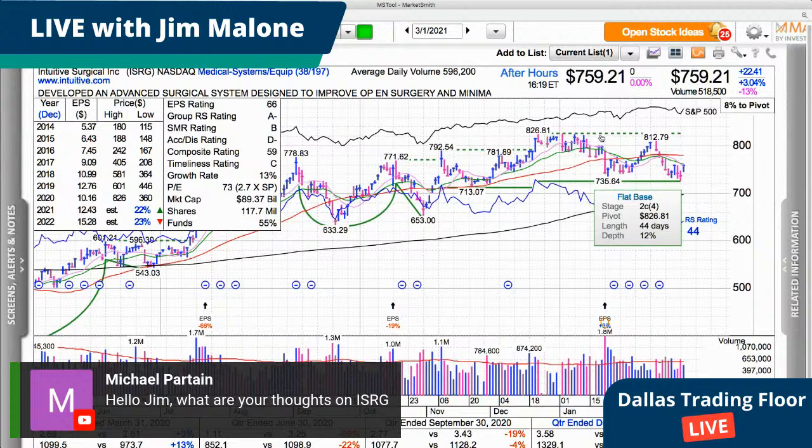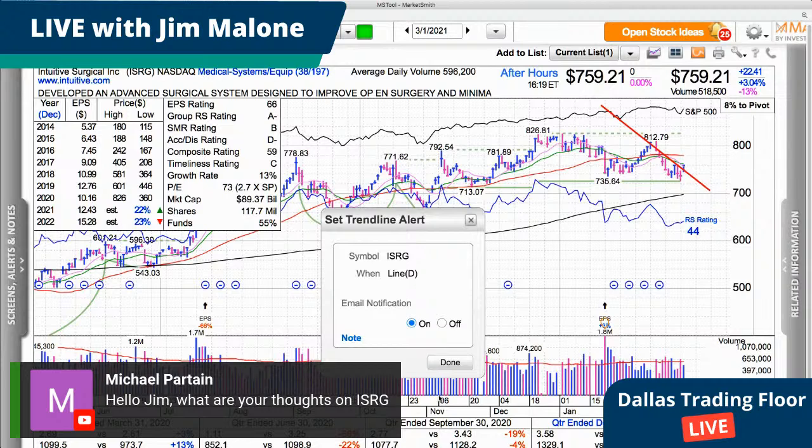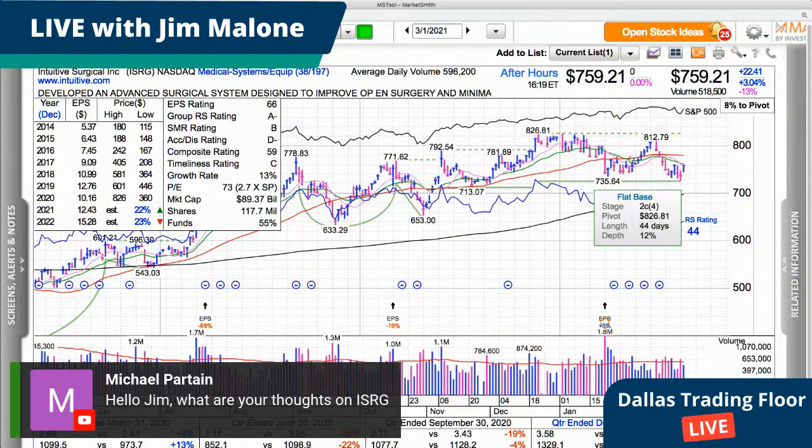It's in a consolidation. It's called a flat base, but it's in a consolidation. There is a potential reversal, and it looks like it. It's early for this one, but I'm going to set an alert anyway. Well, it's really above that, isn't it? I think this one actually might. I don't know if it's that steep.